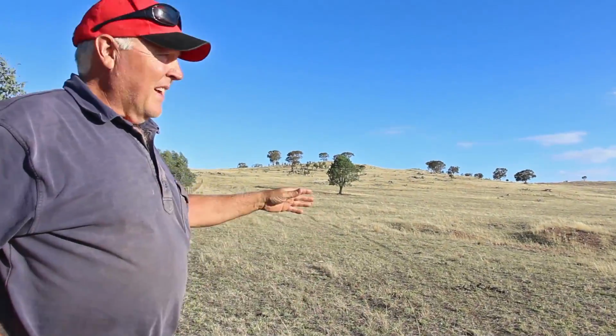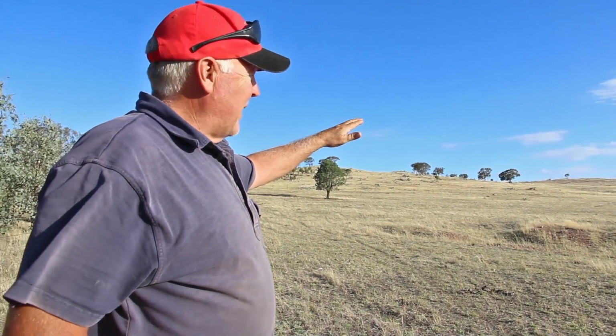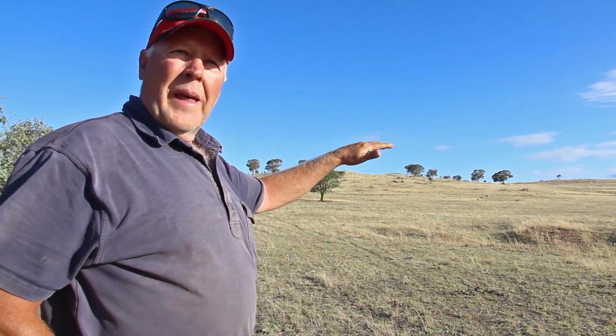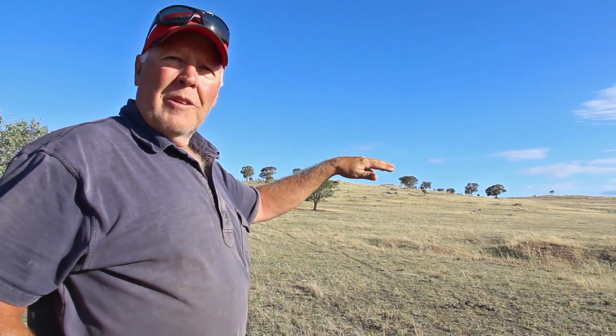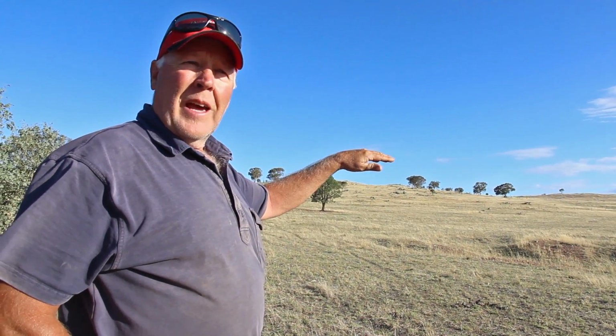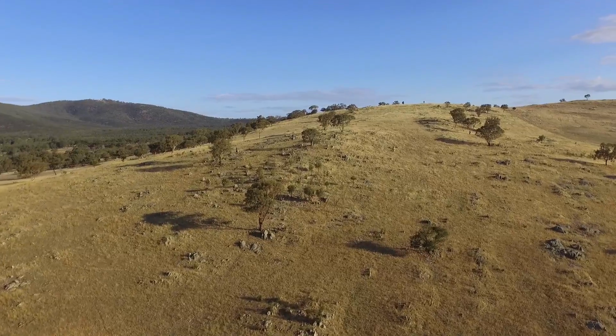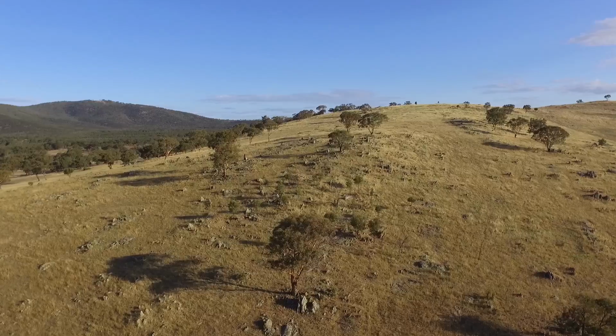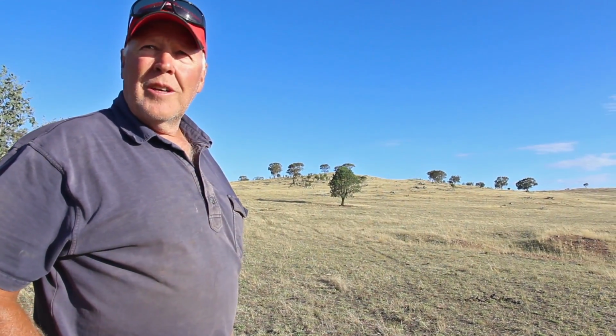This is another area up here on the hill where we had a large paddock of over 300 acres. We subdivided into smaller paddocks so that we can control the grazing pressure on these paddocks, especially during summer, and we can take stock off if they're starting to damage young trees. You can see the regeneration up on that hill there. It's all just come up naturally, and we're hoping to improve the number of adult trees into the future.